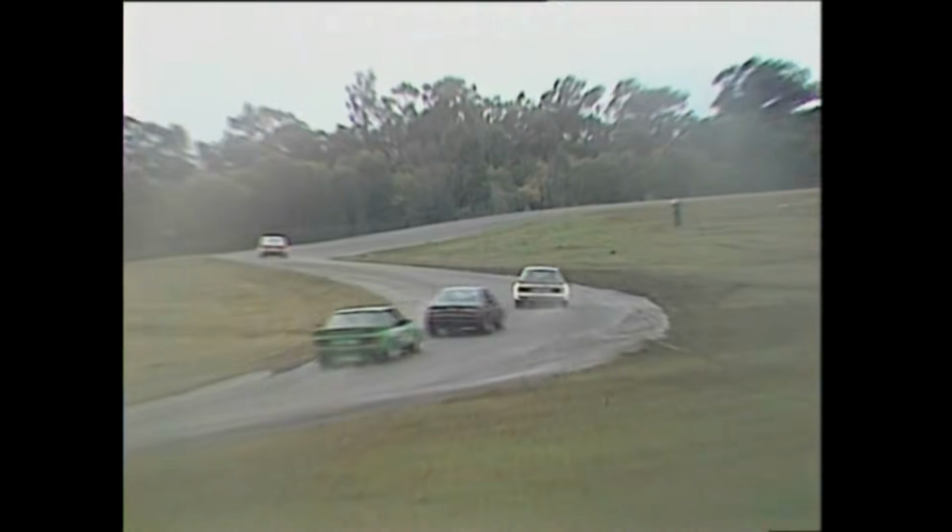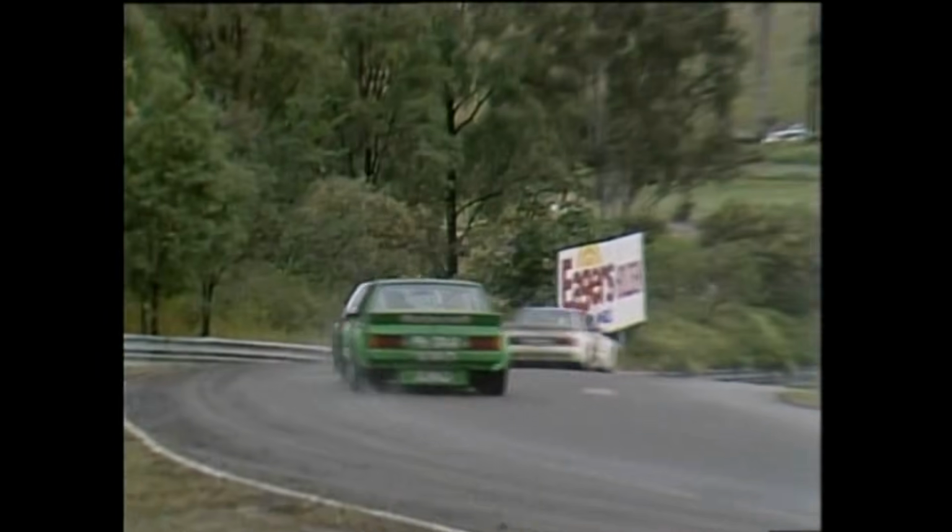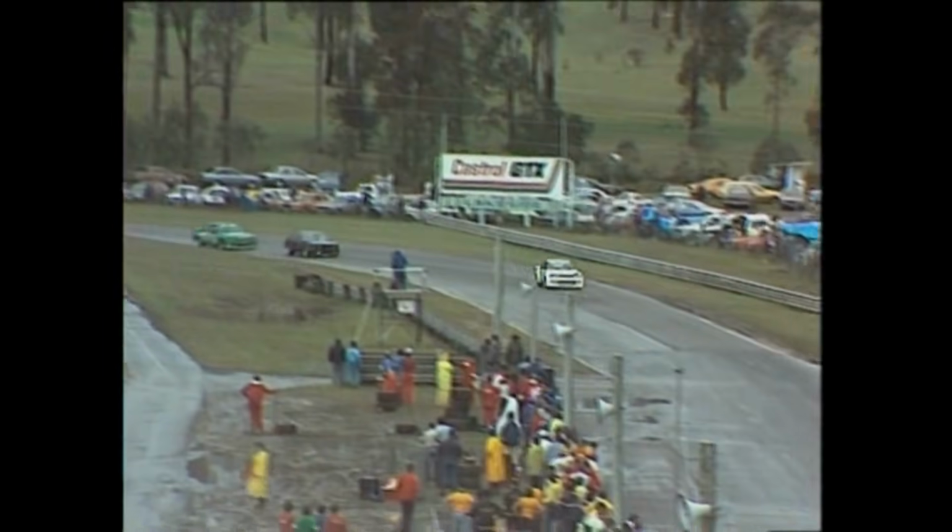Jim Richards in 2nd position in the BMW. Dick Johnson in 3rd position. Johnson has to finish 3rd in the Australian Touring Car title here today to win his 3rd Australian Touring Car Championship. He can afford to hold back and cruise, but that's not what Dick Johnson's doing in front of his hometown crowd. No, he's a racer and he wants to race.